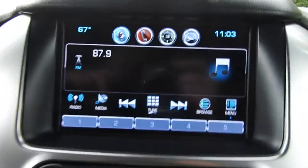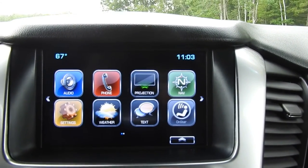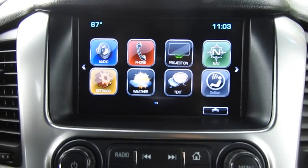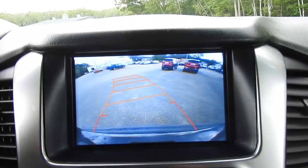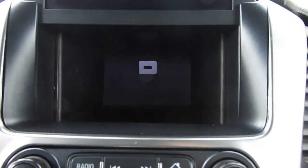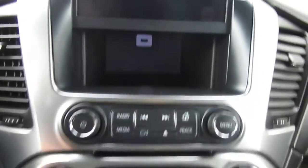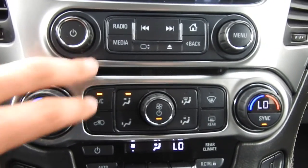You have your infotainment system here, got your AM/FM radio, nav, your projection, so your Android Auto and or Apple CarPlay. You do have your backup camera right there. This screen does also open up. There's a charge port inside there and some storage space. Some physical buttons for that system there. There is a CD track right between these two stacks.